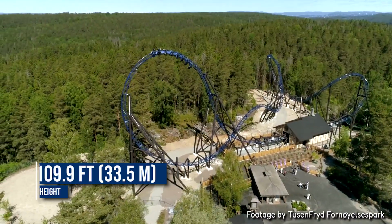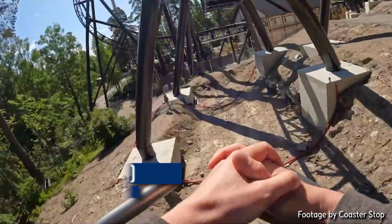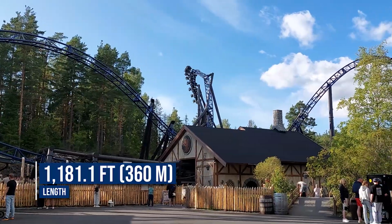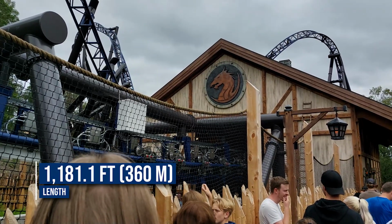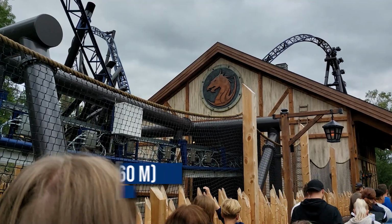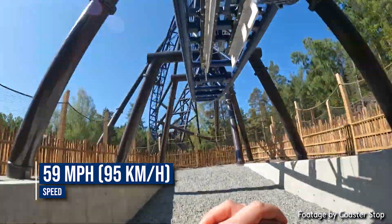It's 109.9 feet tall, which makes it the tallest coaster in Norway, but it is only 1181.1 feet long, which of course is short in length, but it does traverse around 1837 feet, or 560 meters, due to the launch sequence. It's got a top speed of 59 miles an hour, which is the fastest coaster in Norway.